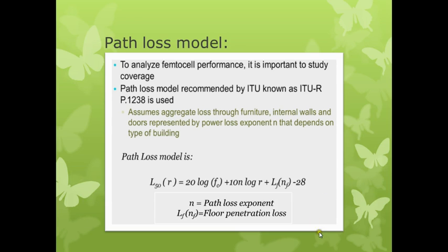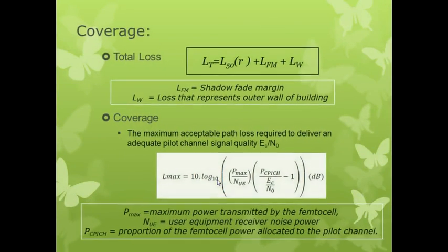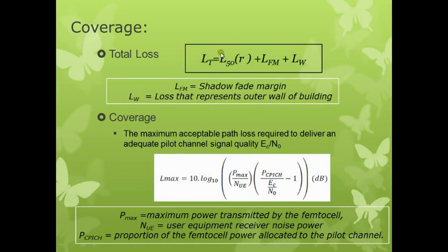The following equation gives the path loss model. First, N is the path loss exponent and LF of NF is the floor penetration loss. The total loss can be calculated as the shadow fade margin loss and the loss represented through the outer walls, together with the one that we calculated earlier. All three combined give the total loss that can occur in a radio coverage area.